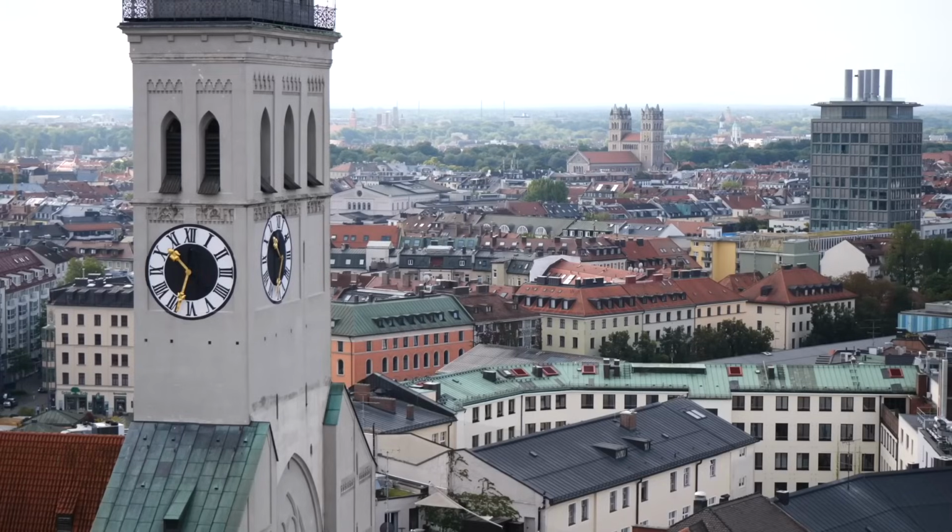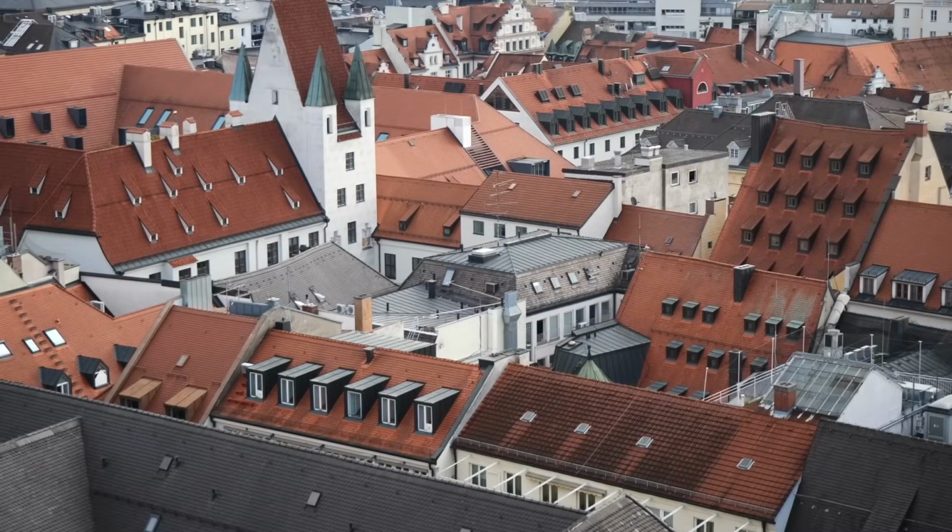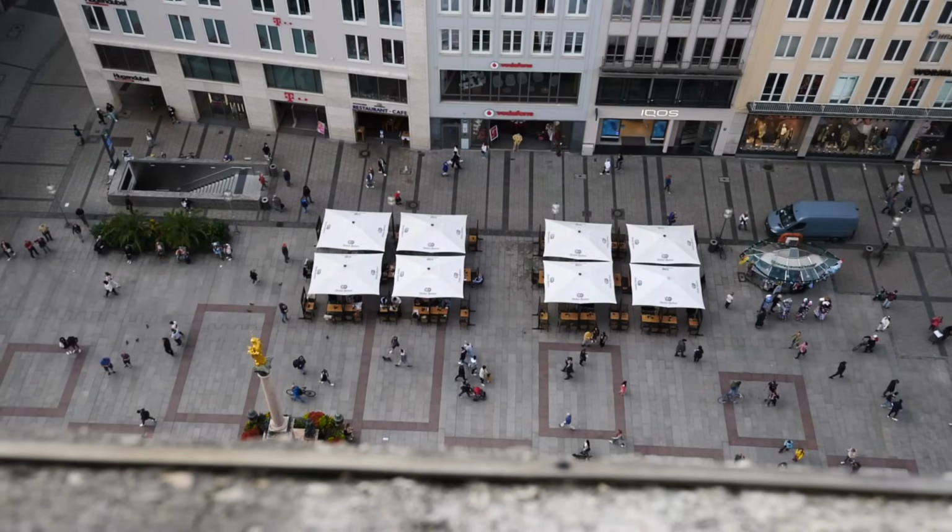It's not as scary as some of the other church towers and church steeples we've climbed recently. You can see 360-degree views of the city, you know, all the red rooftops, you can see the old town, all the people walking around in the square. I'd say this is well worth it. What do you think, Sam?